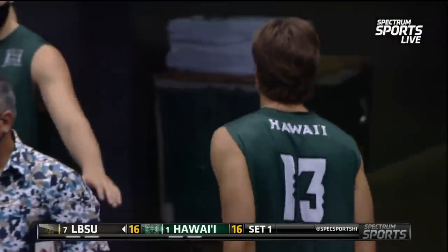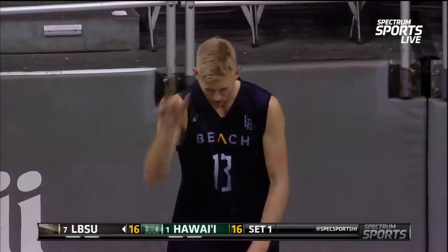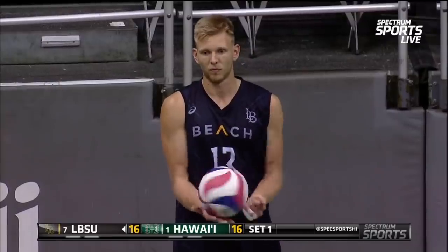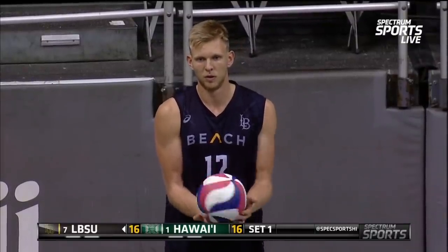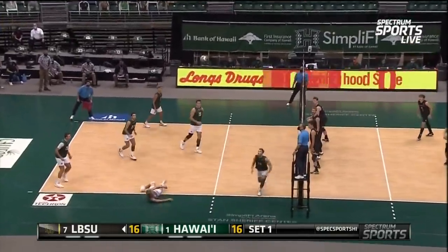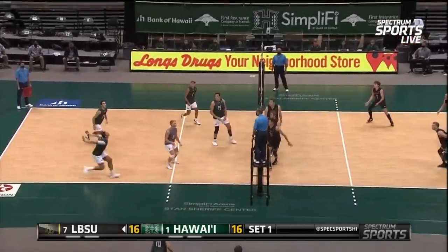You saw Simon Torwi, 6'10", freshman from Spain, although he grew up as a teenager primarily in Frankfurt, Germany, out there wearing number 11. It is not Simon, but Simone Anderson. So you have Simon Torwi and Simone Anderson, spelled the same way, out on the floor for Long Beach.